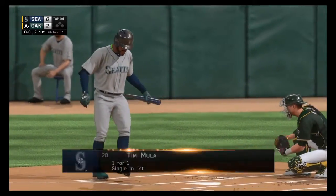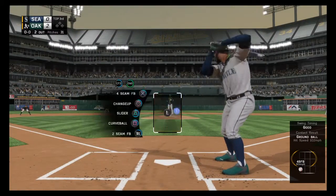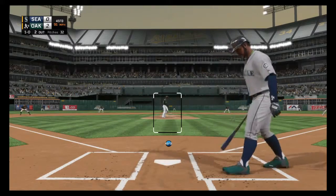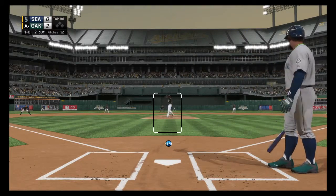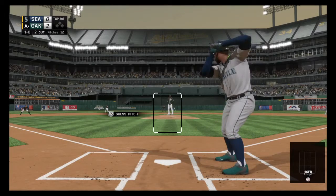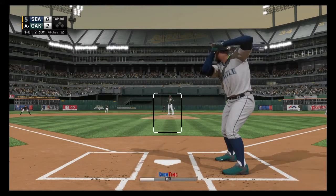Second baseman Tim Money steps in now. Into the windup and the pitch. Fastball, strike. They'll take a look at ball 1-0. You like what you've seen from this guy so far? I do. I like where he's putting the fastball, and I like the movement he's been getting on both his curveball and changeup. I think he'll do well.